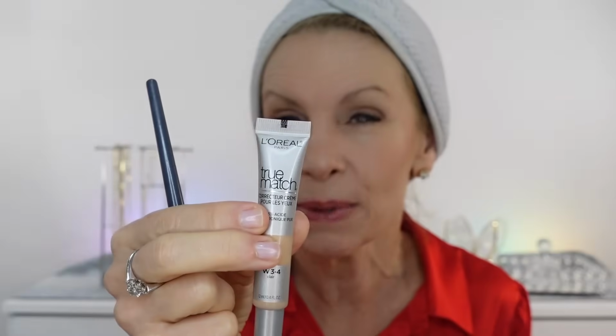And I already love this one. This is the True Match in the tube, and eye cream, they call it, in a concealer. I love that one. But this is the new one. I'm going to go ahead and put that on today and just stamp it there and spread it as thinly as I can.